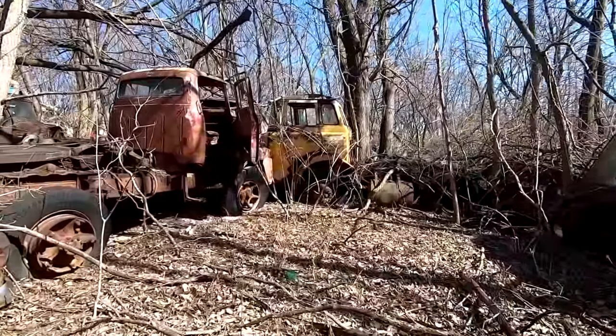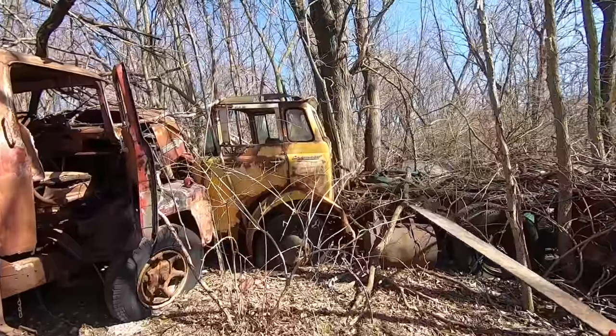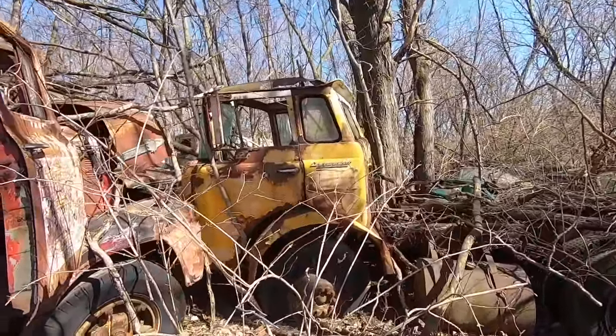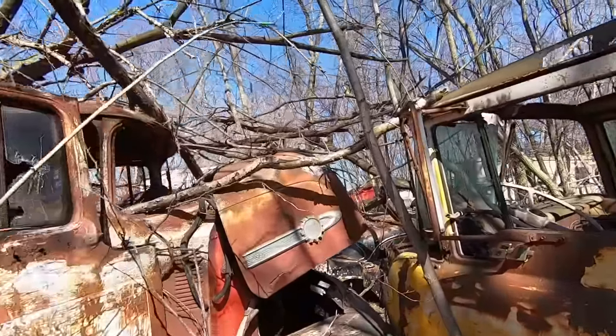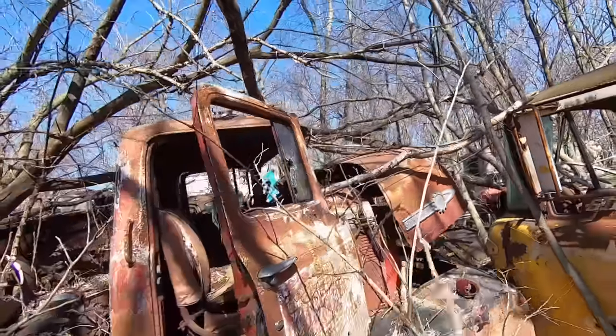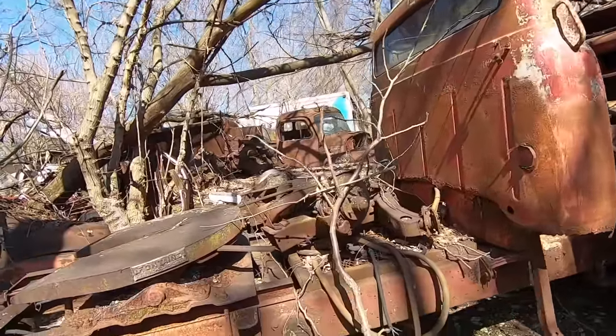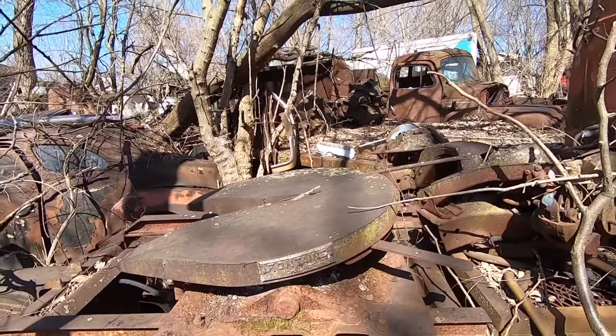Check out this Chevy cab over. We got a Chevy, looks like a Viking 60 cab over. We got a Ford F 750 big job. Oh yeah, check that out. Look at that. That's a Fontaine fifth wheel. That is a nice fifth wheel plate.